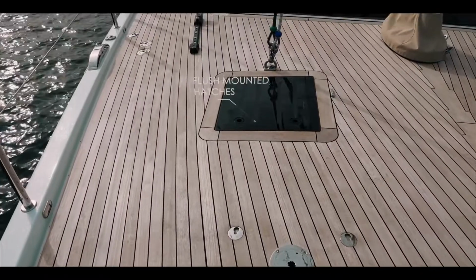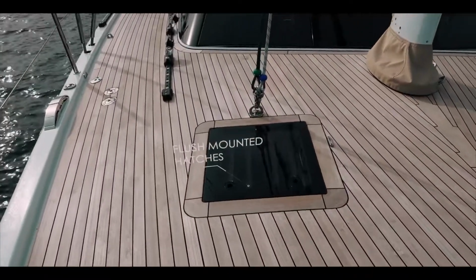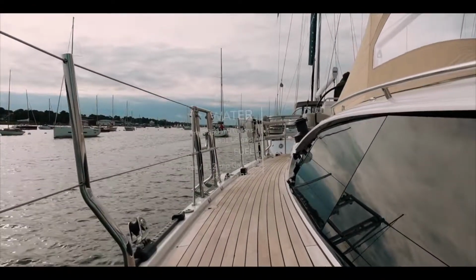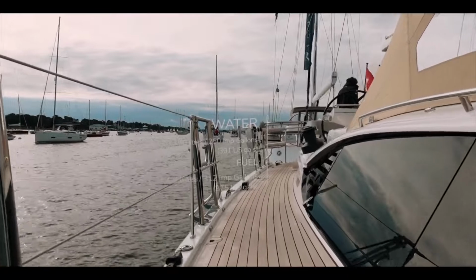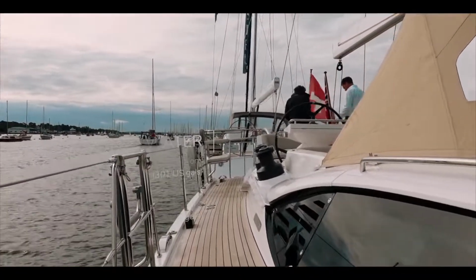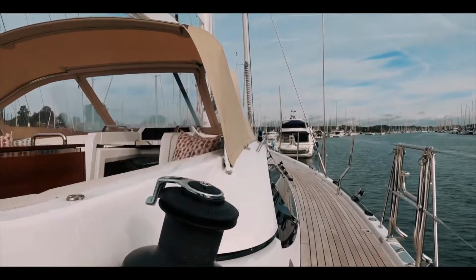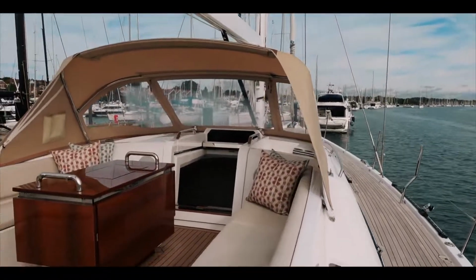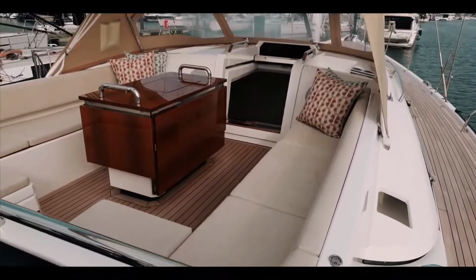Now, to complement the miles of teak work, we have flush mounted hatches. This is a real bugbear of mine, but my own bias aside, let me regale you with some statistics. We have fuel tanks. We have 1,420 litres, that's 312 gallons of diesel, and 1,100 litres or 250 gallons of water. So again, you are not going to go without fuel, and you've got a huge range here.